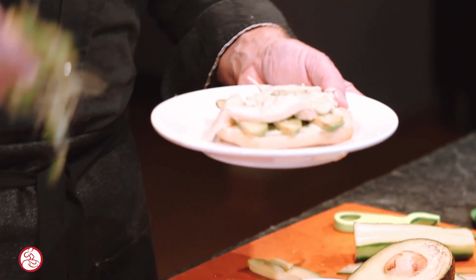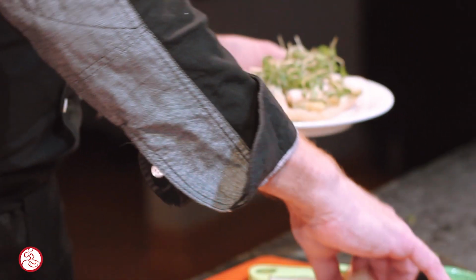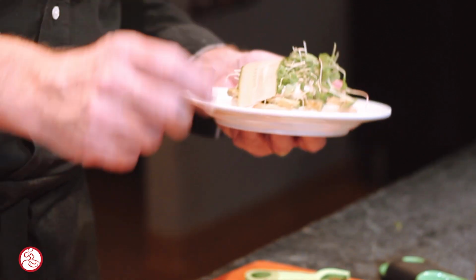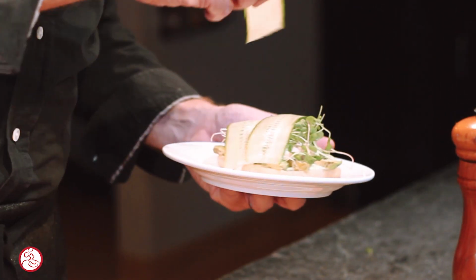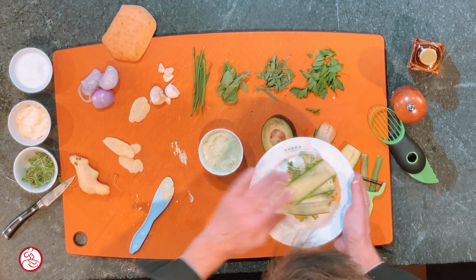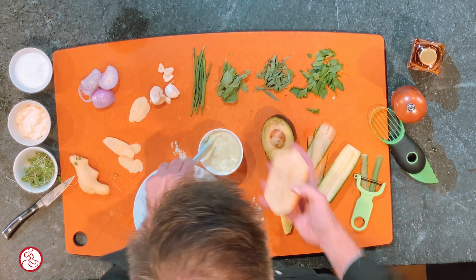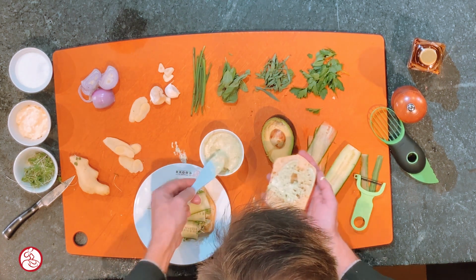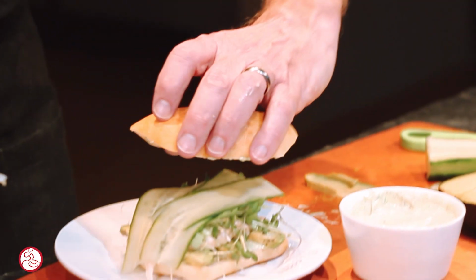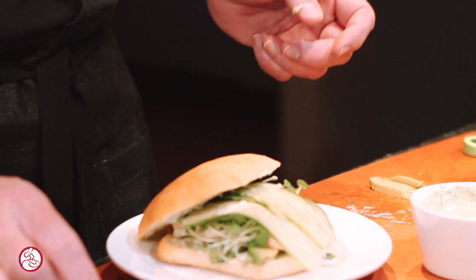Then I got some sprouts from the grocery store, which are absolutely perfect and beautiful, lots of sprouts, and since it's crunchy, I got some strips of English hothouse cucumber, right on the top there, which is absolutely beautiful. Then, just to complete it all off, a little more green goddess dressing on the bread on the top. And voila, we have ourselves a nice little green goddess crispy sandwich.